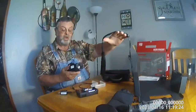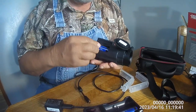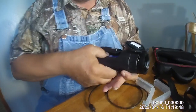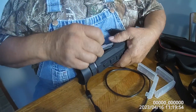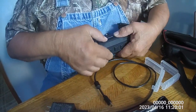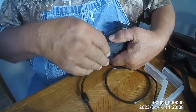This bag does have a little shoulder strap on it. I really wish this shoulder strap would fit on the unit here, but it doesn't. All it has is a little wrist deal here. Your battery goes in here. It shows you how to put the battery in. It's got a ribbon there. You got to press on the ribbon, and then this lines up. And I've got it backwards. No, I don't. Pops in there like that, and then it's got a seal, and this locks it in place.